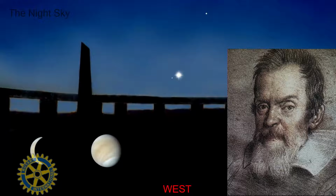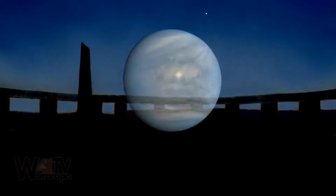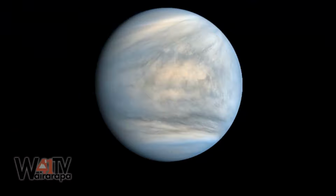And Venus has always been a spectacular object. It's been part of our folklore, but also part of all the science fiction stories that we have. But unfortunately, when we look at Venus through the telescope, it's rather disappointing because there's very little detail to be seen. In fact, we cannot see the surface of Venus. Its surface is completely, perpetually shrouded in cloud.